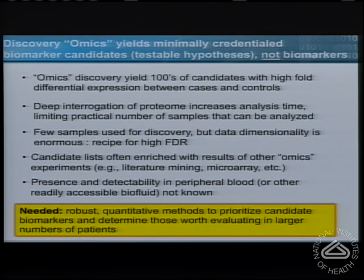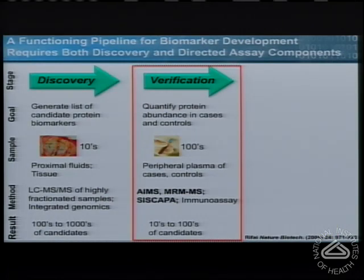So what we need here are robust quantitative methods to help us prioritize these lengthy lists of candidates coming out of our discovery experiments, to whittle down to a list that's really worth evaluating in large numbers of patient samples. And I'm going to describe to you now our two approaches that we've developed that are really interwoven, that sequentially step you through prioritization and then quantitative assays for these proteins. That's this verification arm, and we're going to have an acronym soup here, which I'm not going to dwell on, but I'm going to walk you through each of these technologies in a moment.